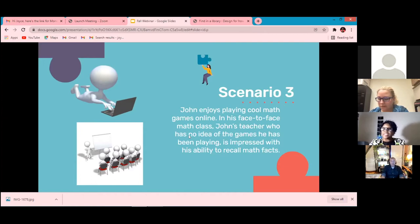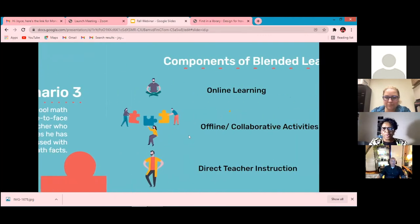is not there. The teacher has no idea. The teacher did not assign these. The student plays it on his own. He has gotten better in it. But because the teacher does not have that data to inform the instruction when they meet face to face, this does not satisfy as blended learning as well. So the three parts are very important, and we will come back to it as we go on. All right, so we are moving on.